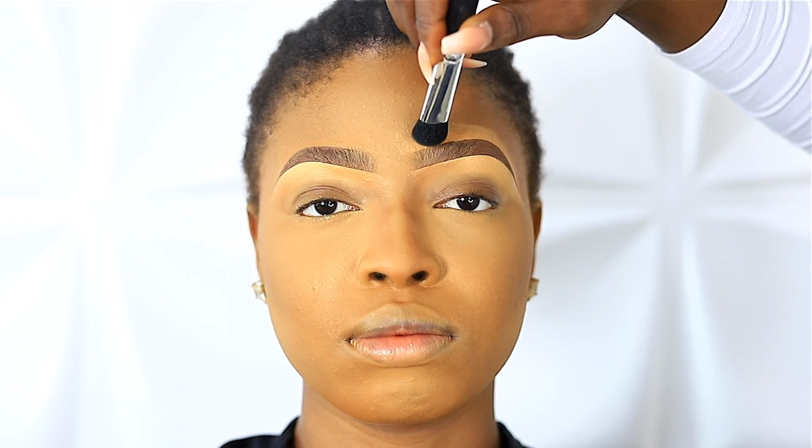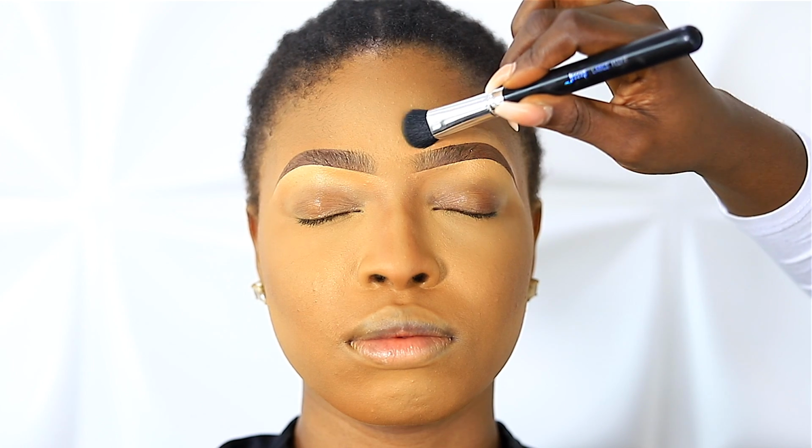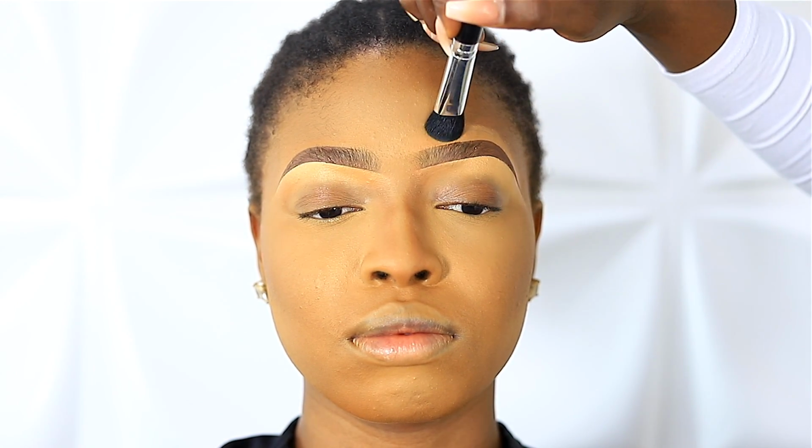Same thing with the top. When I'm done, I'll use that same G-Soft brush to blend. But you see the way I'm patting, I'm not rubbing or pulling so that I don't ruin my skin work that I've suffered to do.